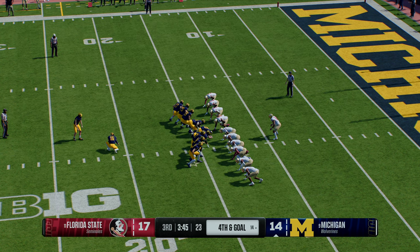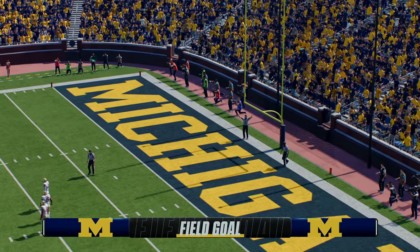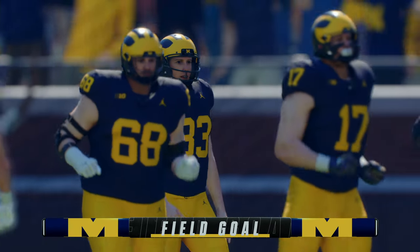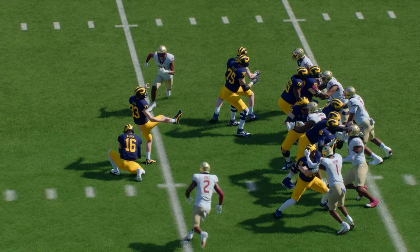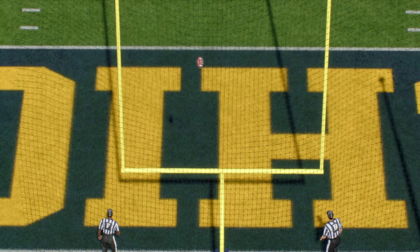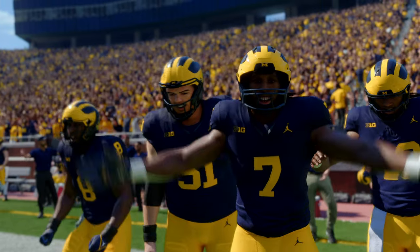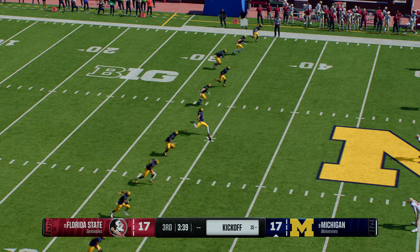Now on fourth down, they'll send out the field goal unit. Splits the uprights right down the middle. And that's going to tie it up. All tied up and just about set to kick it away.